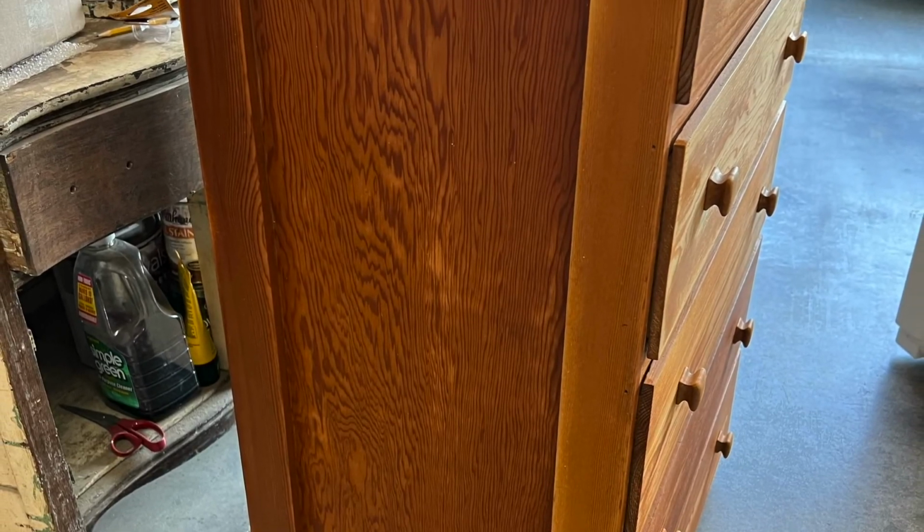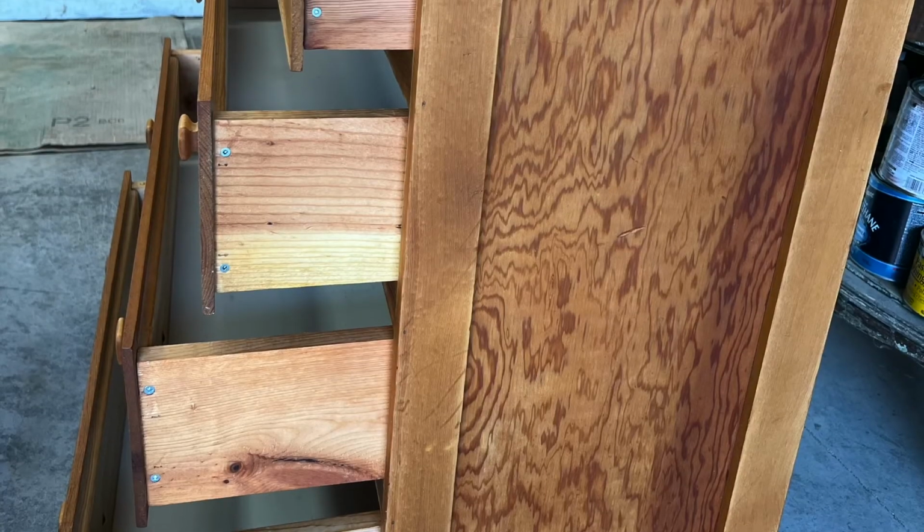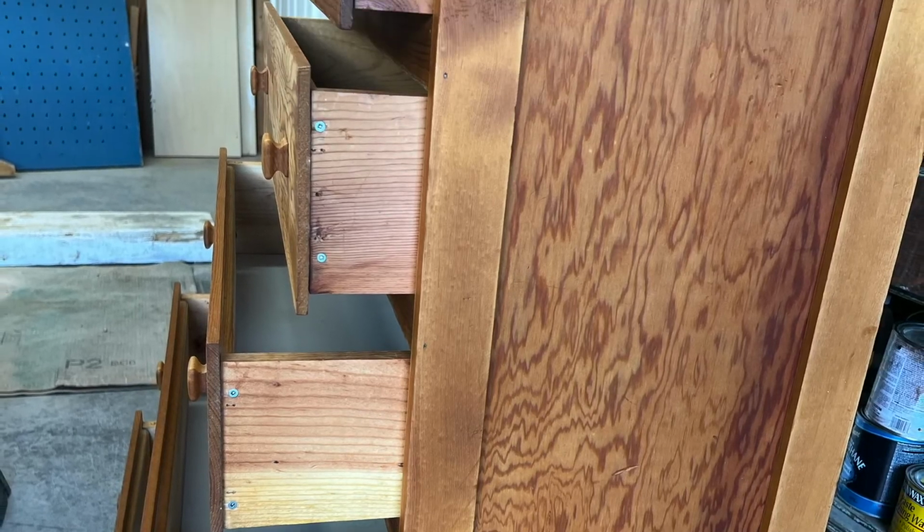But the person who received it was very happy. You can see how I screwed in the sides of the drawers. And there's a project done with Paula.